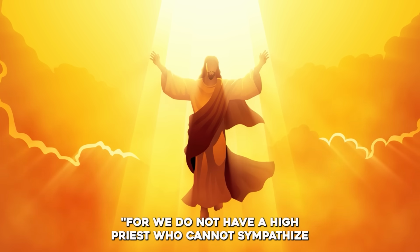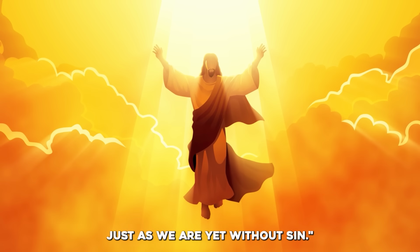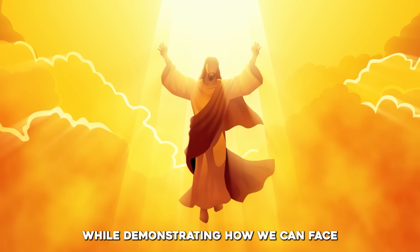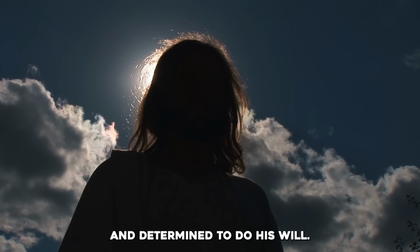Hebrews chapter 4, verse 15. For we do not have a high priest who cannot sympathize with our weaknesses, but one who has been tempted in all things just as we are, yet without sin. This text reveals something about Jesus' character while demonstrating how we can face the great trials of life that God sends us. These verses show a man who is reliant on God and determined to do his will.